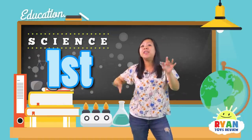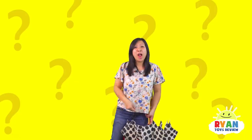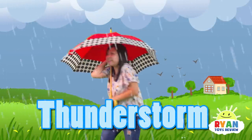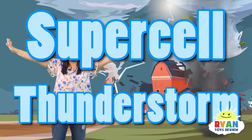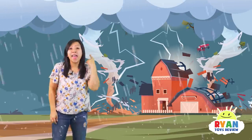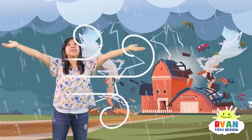First, we need a very, very special kind of storm. Can you guess what kind of storm? It's loud, strong, and they can be scary. Did you guess what kind of storm? That's right, a thunderstorm. But the kind of storm you need to produce a tornado is called a supercell thunderstorm. That means it's a storm with rain, hail, lightning, and fast wind.